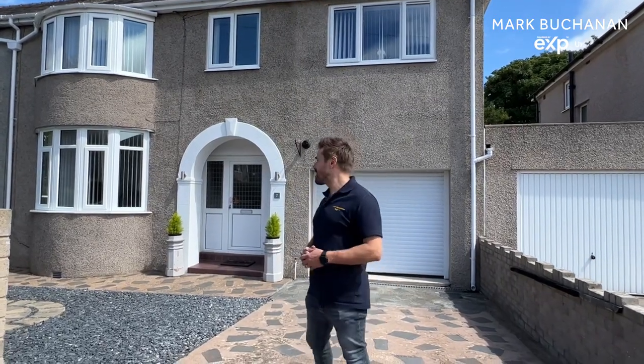Today we're in Workington, and if you're looking for a four bed property, then you are in for a treat. This gorgeous four bed semi on one of Workington's most popular roads is absolutely stunning right throughout, and just wait till you see the garden. Let's take a look around.